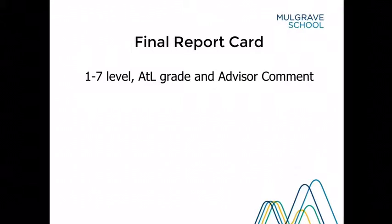So final report card, which is in July, you'll see a level 1-7, the approaches to learning grade, and an advisor comment. This will only be posted to PCR. So you will not get an email from your advisor teacher with a report card in July. It will be posted to PCR, and then you access it through the parent portal to see that final report card.